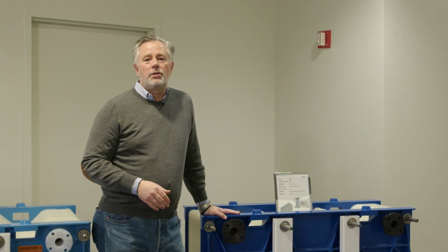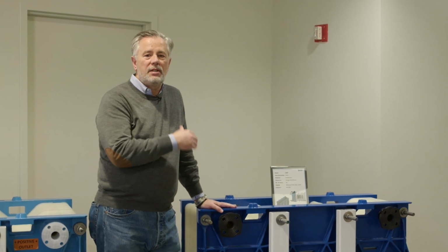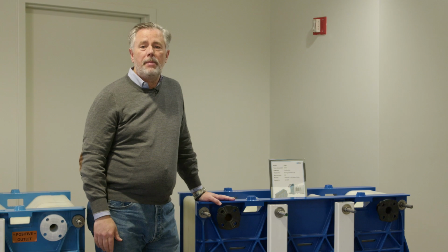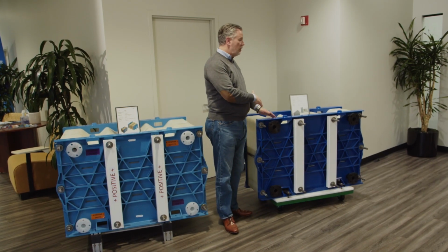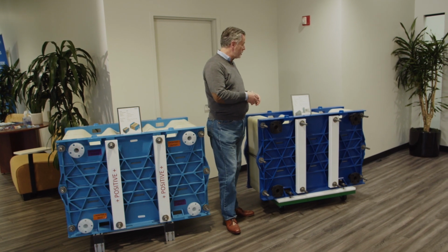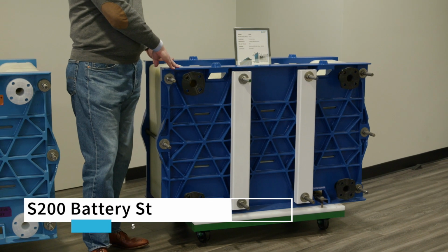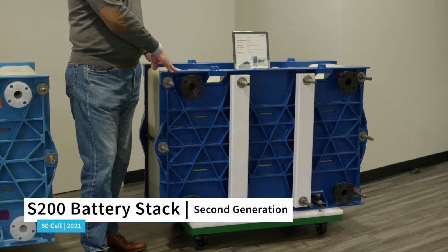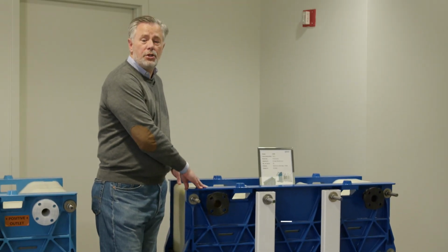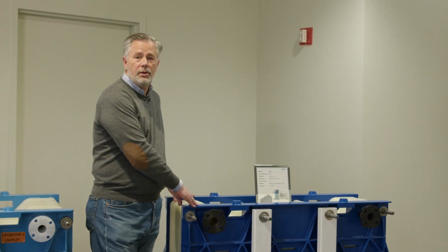All of those early years of research, both in the lab and in the field, gave birth to what we think of as our S200 or second generation battery design. As you can see, this is a much larger footprint than the earlier prototype batteries were. This is a 50 kilowatt hour battery, a welded design, much more manufacturable, much more durable. This is the product that we ship today, and in a little bit we'll see some of these being built out on the factory floor.